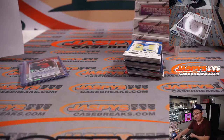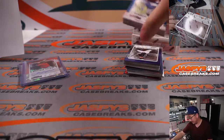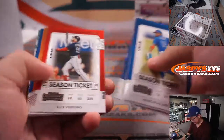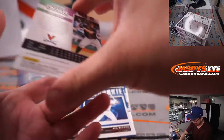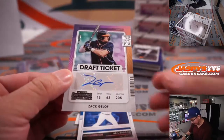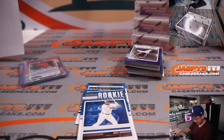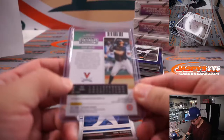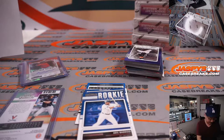Big Rig's asking, who's going to fill that Corey Seager spot for the Dodgers? Oh, just the National League batting champion, Trea Turner. I think he won the batting title last year, right? We got draft ticket autograph, Zach Gelof. What team does he go to? Let's consult the checklist.